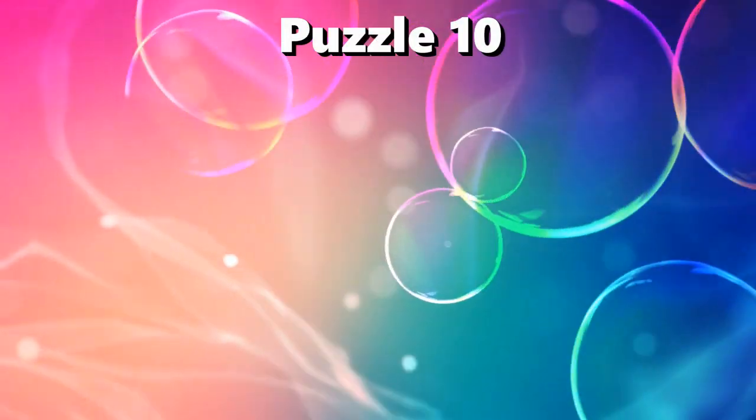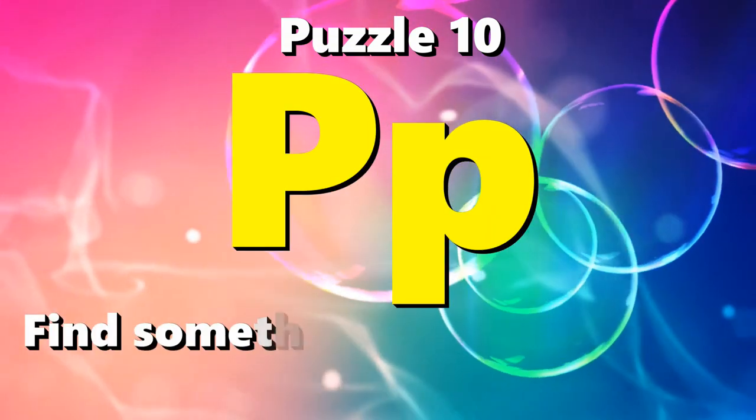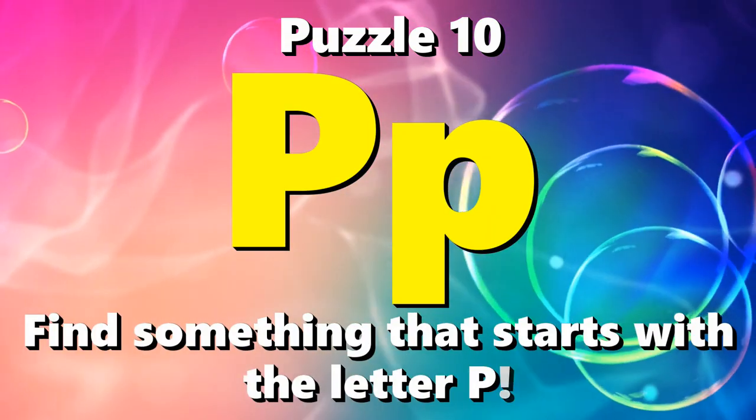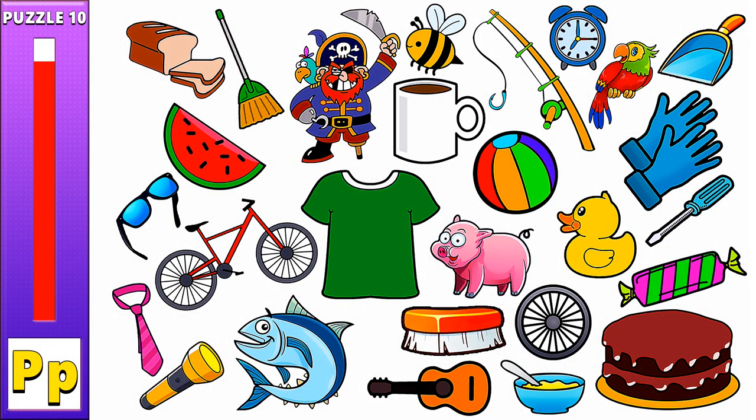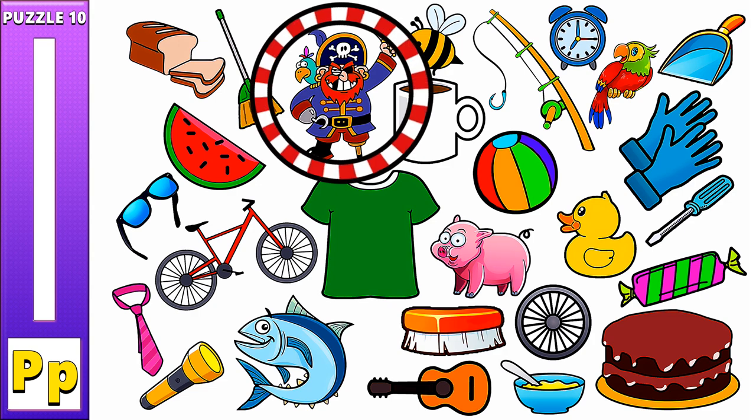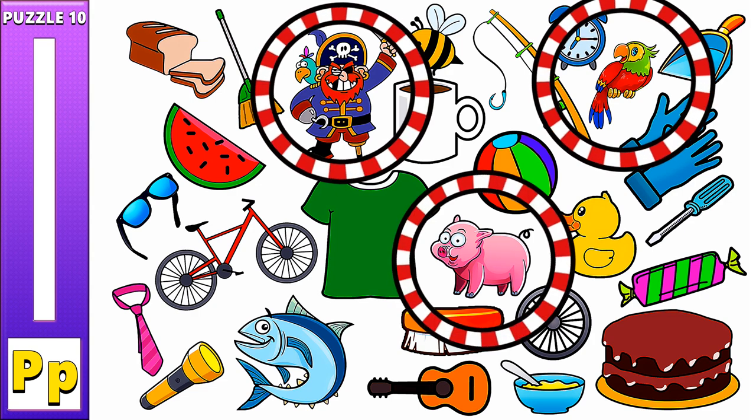Puzzle number 10. I spy with my little eye something beginning with P. Pirate, parrot, pig.